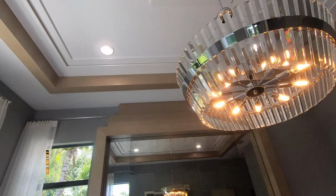I like how they did it. If you get a small table like that and do your vibes, man, it's gonna stand out. Okay? Beautiful. All right, so look, let's check out the rest of this house, man.